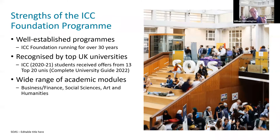Rather than offering straight pathways, we offer a range of different modules that students can take. There are some constraints on the combinations that students can take, but really what we're trying to do is give students a choice so that they can choose subjects that they are motivated by, that they're interested in, and that they feel confident that they can perform well in as well. And as I mentioned before, these range from business finance through social sciences and arts and humanities subjects as well.